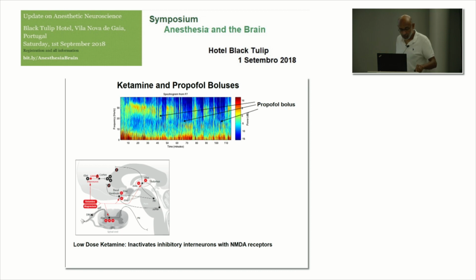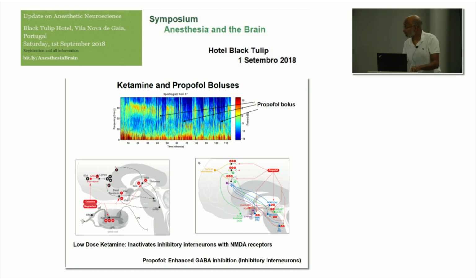So when you give propofol, here's what's happening. Here's an inhibitory interneuron. It's being inhibited by the ketamine, so it's less active, so the pyramidal neurons are now active. Now, propofol comes along and says, hey, I'll help you out. Here, let's fight that off. So it acts presynaptically and shuts the pyramidal neurons down. So they're both fighting for the ability of the interneuron to act, and that's exactly what you see here.